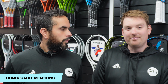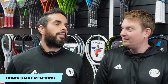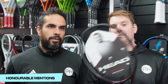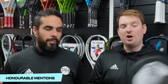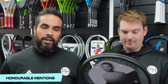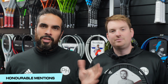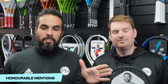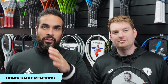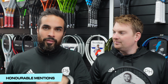Next honourable mention. A Rolls Royce. I think probably more unlucky to miss out than the Beast, even closer, is the Head Prestige. Yeah. Those of you who've watched our Prestige video will know how much we really liked them. Yes, absolutely. And I think we've joked about the chaotic nature of the Prestige range, but what would maybe push it into the top 5, and what we argued about, was that the range is pretty diverse. There's a lot of different string patterns, and as you go up the weights, different head sizes and all that sort of thing.